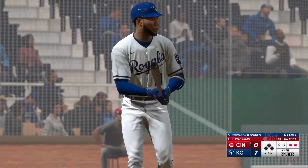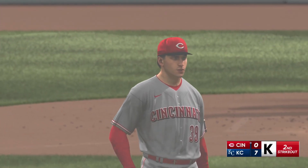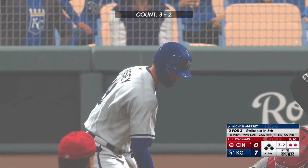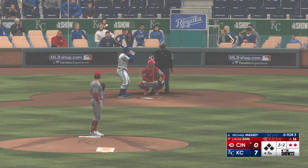Swing and a miss, and he got him. That's his second strikeout. Now batting, two outs, bases empty. Here's the Royals' designated hitter, Michael Massey.